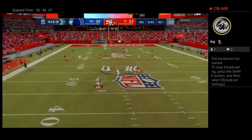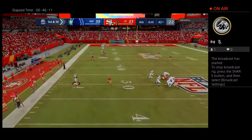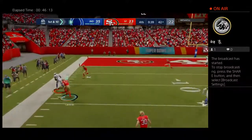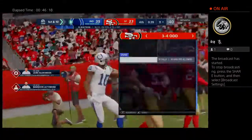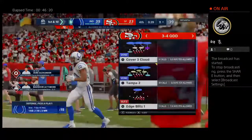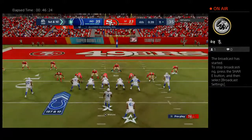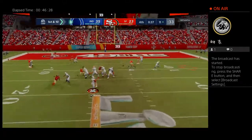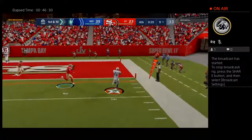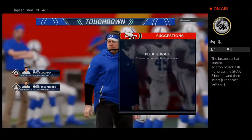And Watson's going to throw it here. This is caught inside the 15. And he's out of bounds. Almost gets to the 10. That goes for a gain of 31. So how about this for field position after the big play? Inside the 15 now as they come up on 1st and 10. This will be caught just inside the 10. And he'll get into the end zone.